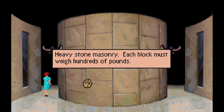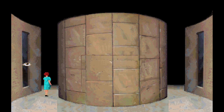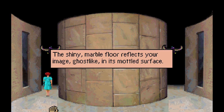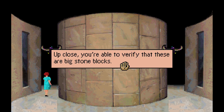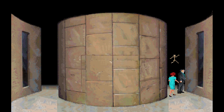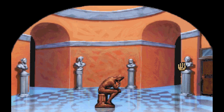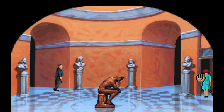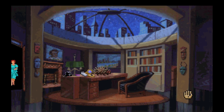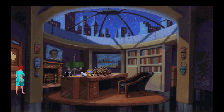Heavy stone masonry. Each block must weigh hundreds of pounds. The window is too dark to see through. You wonder what's on the other side, but you're almost glad you can't see it. The shiny marble floor reflects your image, ghost-like in its mottled surface. Up close, you're able to verify that these are big stone blocks. The windows are very clean and very dark. This door is locked.